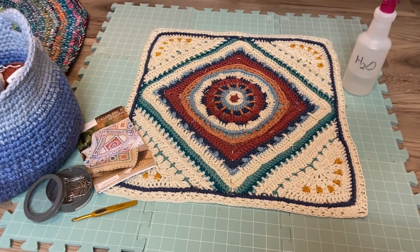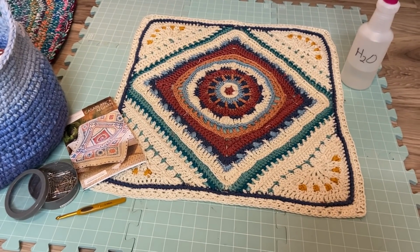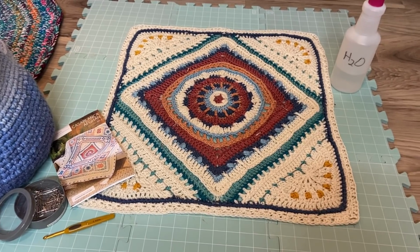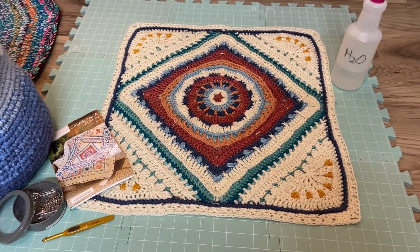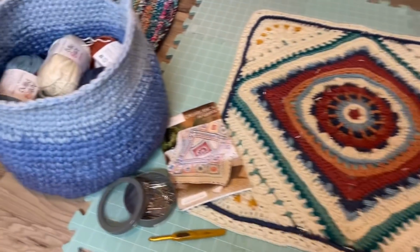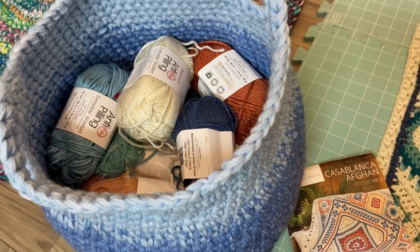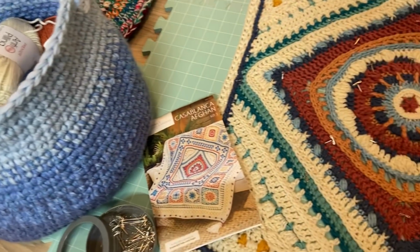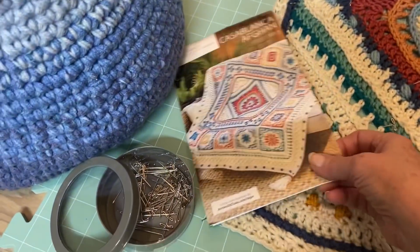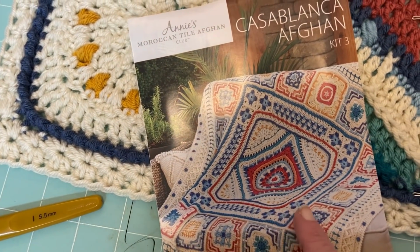Okay, so this is what I'm working on. This is Annie's Casablanca Afghan. That is month 1, or you could say kit 1 and kit 2, that I have on my blocking mats there. And the colors on top here are for kit 3. What I did is I started working on this part right here for kit 3.